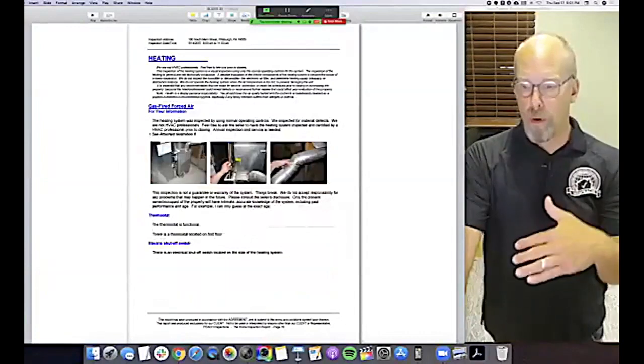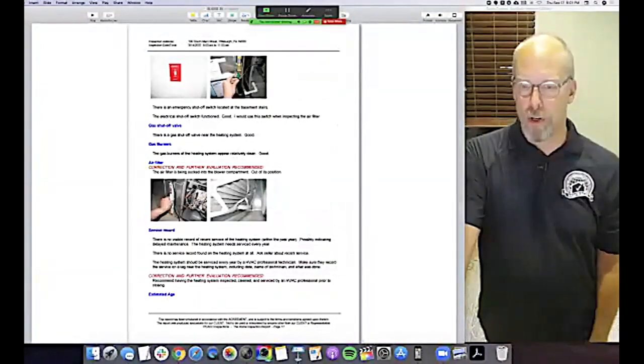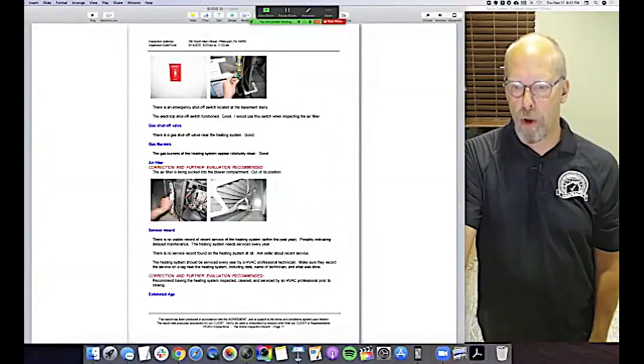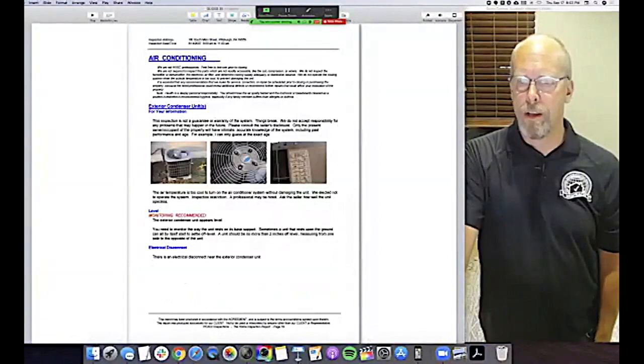And this is the full report. So we can go here, correction and further evaluation. The filter is being sucked into the blower fan. It hasn't been serviced and cleaned in over a year.